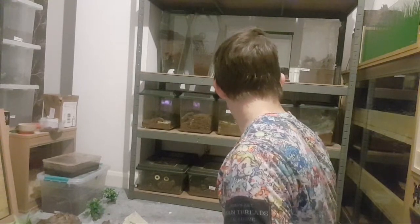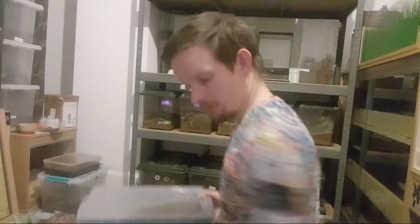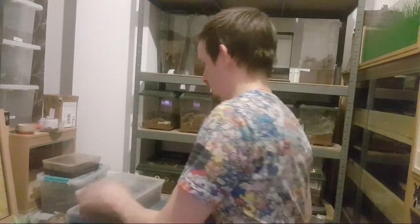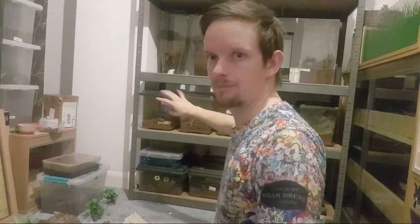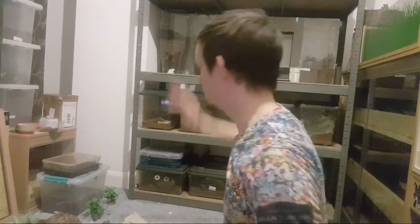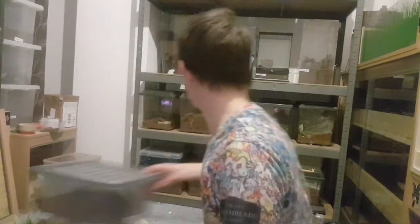I can't remember how I had this before. So I think I might put this one here, and Pulchra just fits under here. I don't know, what do you guys think? The thing is, I think when I've got all of my shelves up, I'll have more room, because at the moment some of these shelves are like two to three spiders deep, which I don't really like doing. It feels a little bit crammed, if I'm honest.